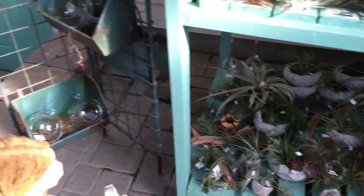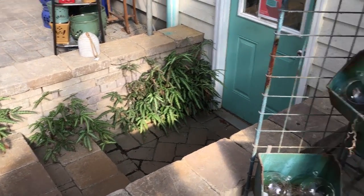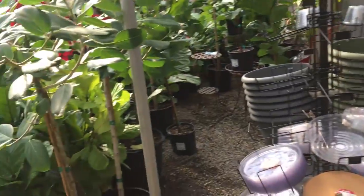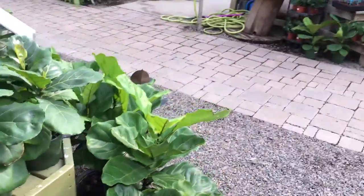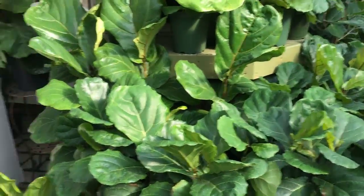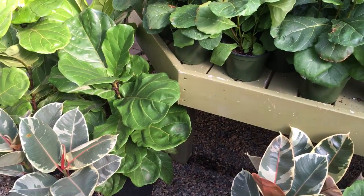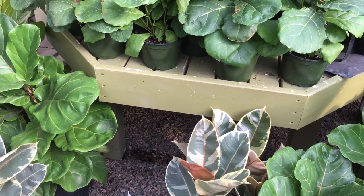But here are some air plants. Those are the adorable little ferns that are just kind of growing in the cracks. We've got all kinds of Christmas stuff going on. And now, here we are. Oh, they got mounted staghorn ferns. And Ficus tenecki. Those look very similar to the ones that I got from Home Depot.